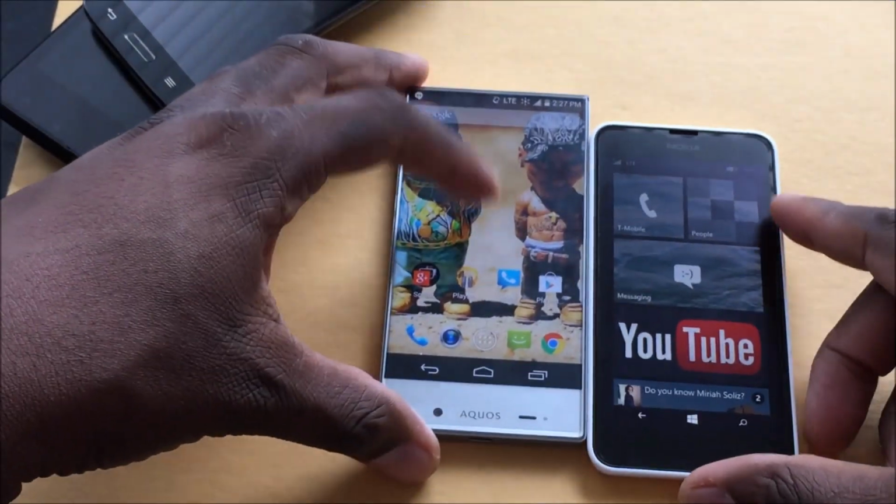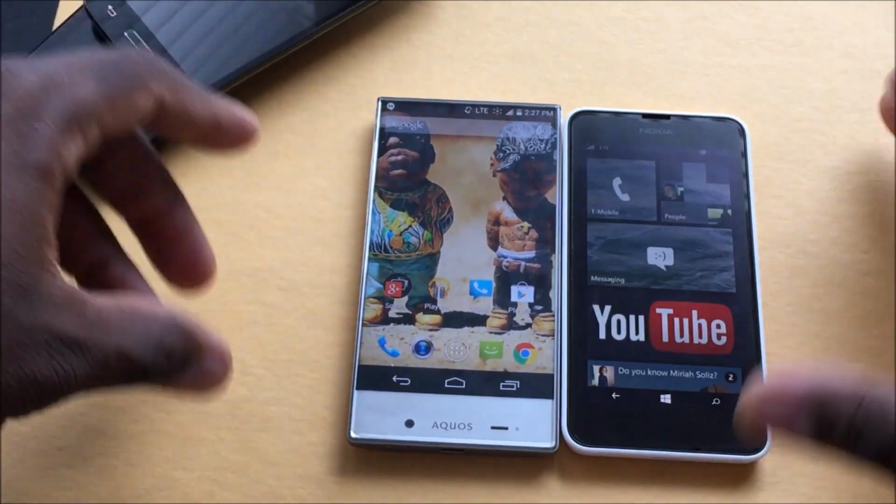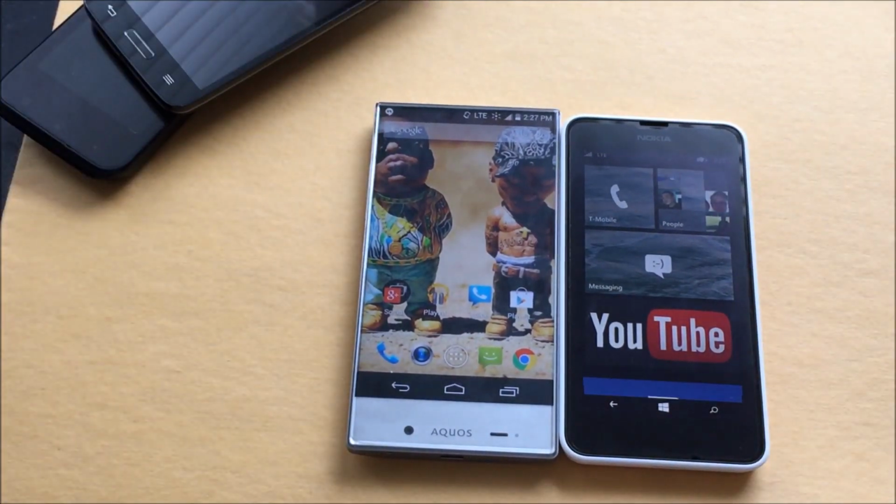And that's just kind of one of those things. The pictures come out a little bit more clear. The video is definitely sharper because it can shoot 1080p. So once again, the edge goes to the Aquos Crystal.